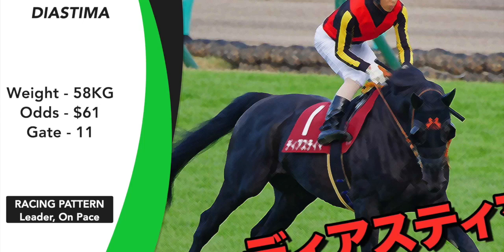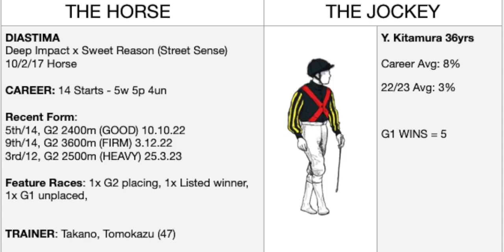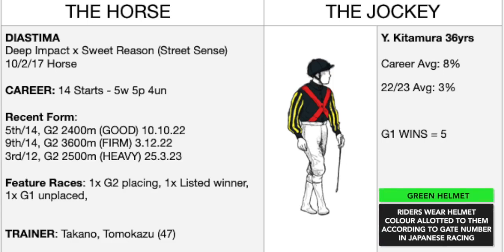Diastima, number 11, the 6-year-old Entire, was impressive leading up to his 2021 attempt at the Tenno Sho Spring, but he could only manage 6th. In his last 3 starts, all at Group 2 level, he hasn't been disgraced, but hasn't set the world on fire. His recent 3rd in the Nikkei Show was a refreshing result after a disappointing 9th when favourite in the Stayers Stakes last December. The big concern though is that in the Nikkei Show he was on a heavy track, and perhaps that's what brought him into contention.